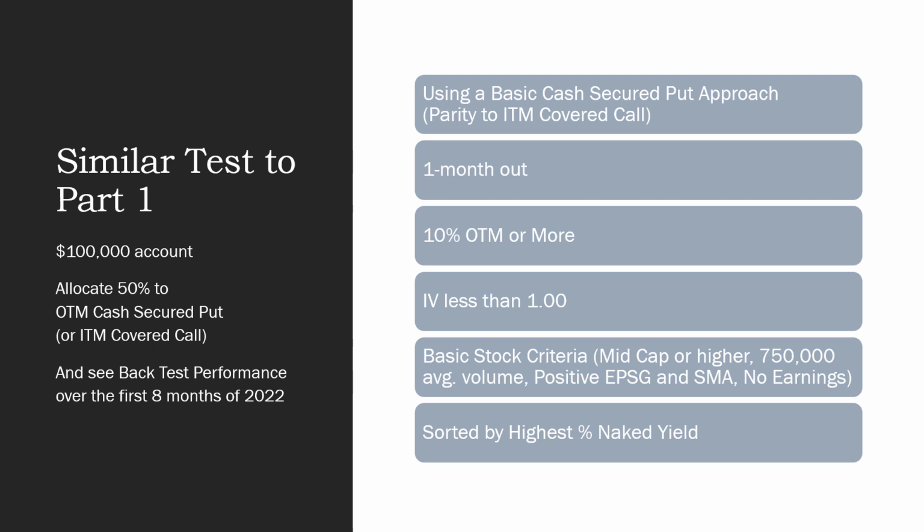We're also, as always, using the patented search tool in PowerOptions, putting in basic stock criteria. I'm going to look for mid-cap or higher, 750,000 average volume per day on the stock, positive earnings per share growth, stocks above their 20-day or 50-day moving average, and, of course, avoid earnings. And we're going to sort the results by the highest naked yield, in a sense, to look for the best bang for the buck.